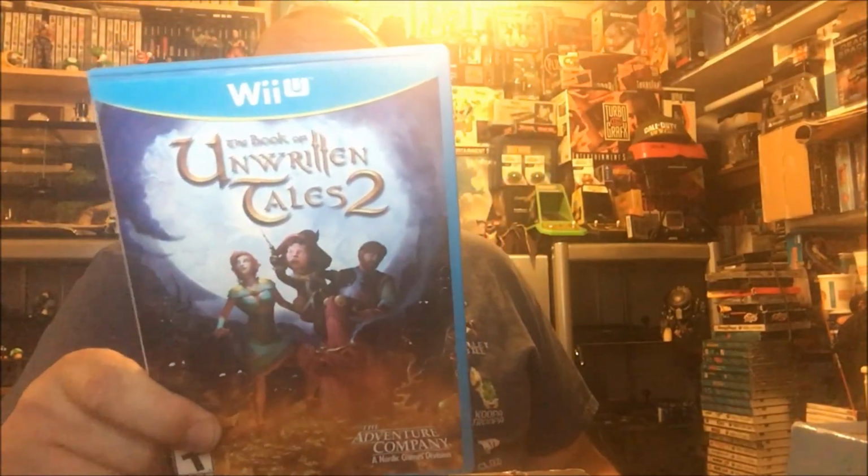Next I picked up a Game Boy Pocket AC adapter, complete in box. Got a good deal on that. And a Wii U game that I hardly ever see. As you know, I have a second job at GameStop just for fun and deals, and I've never seen that there yet, so I had to pick that up. It was cheap. I got a super deal on this.